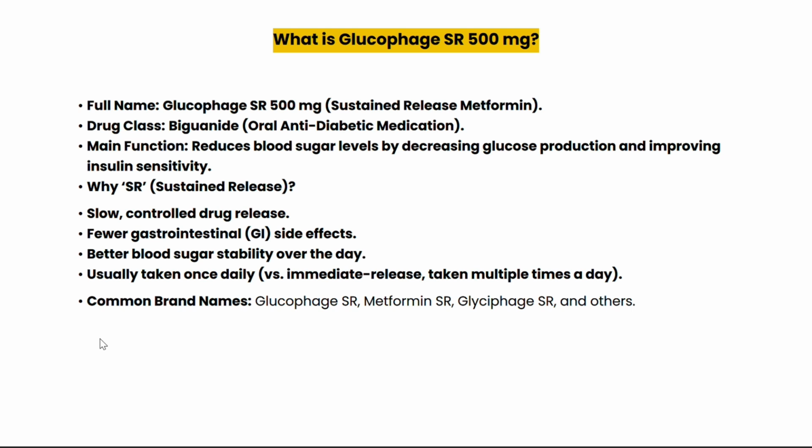This is important because it helps in better blood glucose control throughout the day and reduces side effects like stomach upset that are commonly seen with regular metformin. Regular metformin is absorbed quickly, which can lead to sudden spikes in drug levels, increasing side effects. But Glucophage SR is released gradually, making it gentler on the stomach and requiring fewer doses per day. So, if you have been prescribed Glucophage SR 500 mg, it's mainly because it provides steady and prolonged glucose control with fewer side effects.